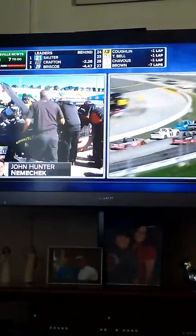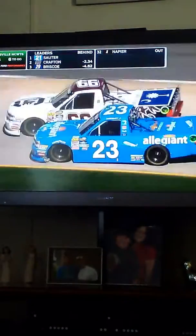A tough break for John Hunter Nemechek. He shot at winning at Martinsville and collecting that grandfather clock. His day is over. Ben Rhodes sliding up the track there. And you see Chase Elliott.